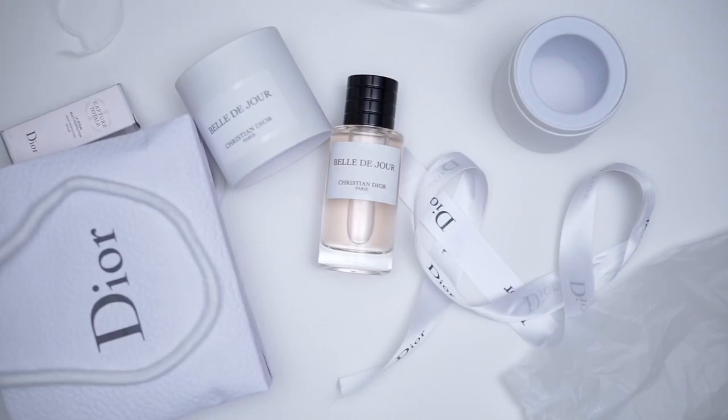Unless, as we know from Dior oh so well, they reformulate it quicker than they actually released the first version of it. So there you have it, guys.